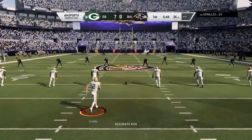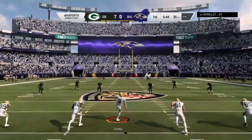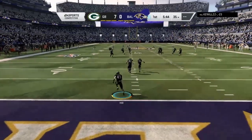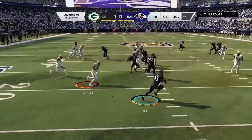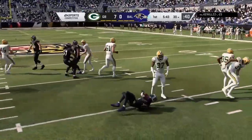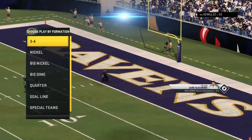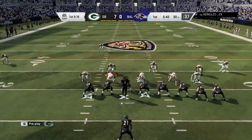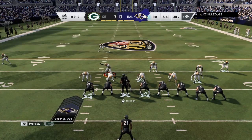So after surrendering the punt return for a score, let's see what they can do in turn on this kickoff. Fielded about a yard deep. And a nice return sets him up pretty good here at the 30-yard line. The Raven offense set at the line for this next drive.